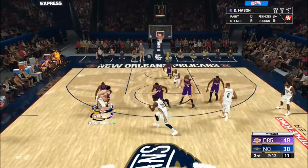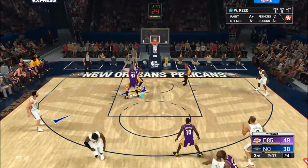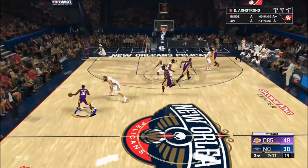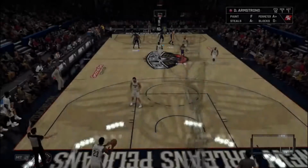Passes it to Stojakovic. Here's Paul. 6 to shoot. A three-pointer, no good. And here's Las Vegas. They lead by 11. Power down with both hands. Just rubbing it in their faces with that dunk.